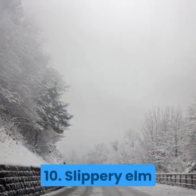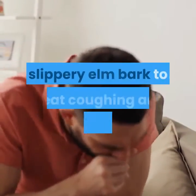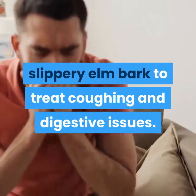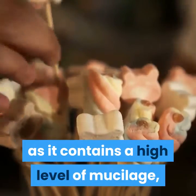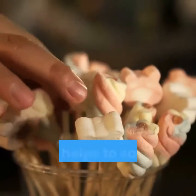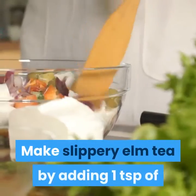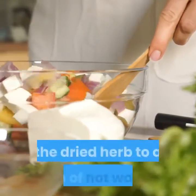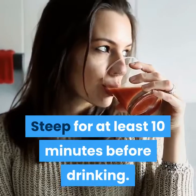10. Slippery elm. Native Americans traditionally used slippery elm bark to treat coughing and digestive issues. Slippery elm is similar to marshmallow root as it contains a high level of mucilage, which helps to soothe a sore throat and cough. Make slippery elm tea by adding 1 teaspoon of the dried herb to a cup of hot water. Steep for at least 10 minutes before drinking.